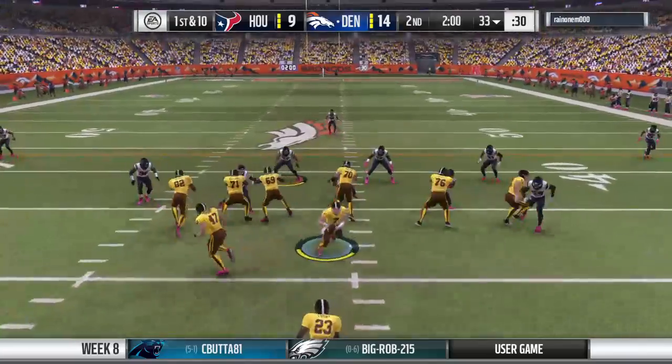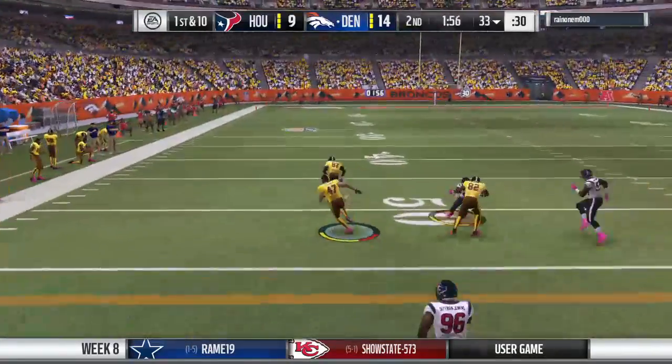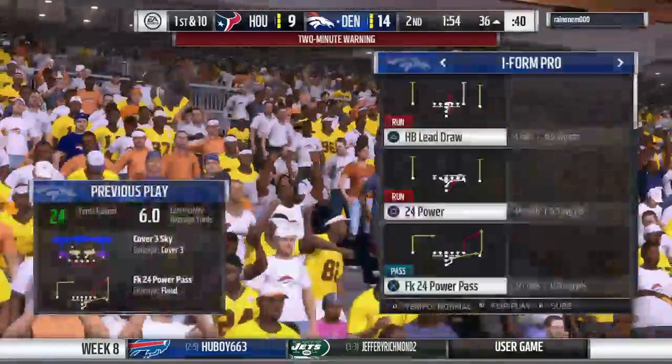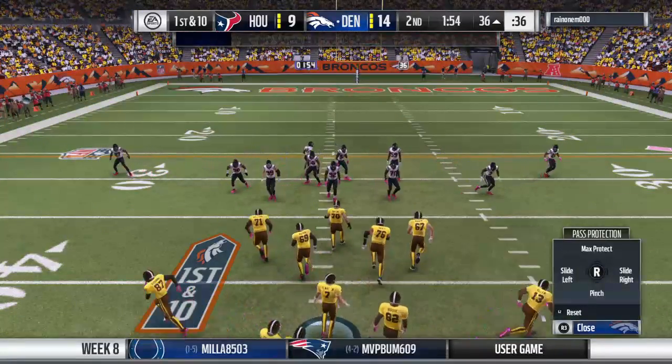They come out here in the I. Now a play fake here on 1st down. And he's going to drop this off to his fullback. And he's taken down, but not before he gets this into enemy territory across the 40.